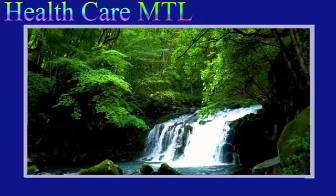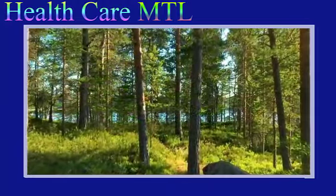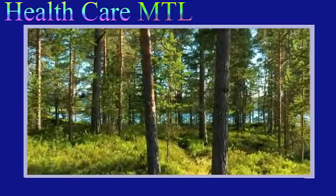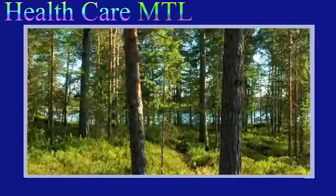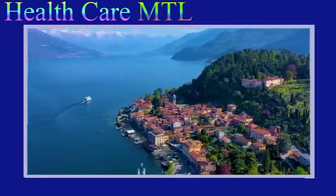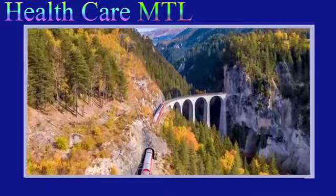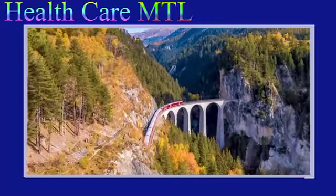NAD+, short for nicotinamide adenine dinucleotide, is a molecule that plays a vital role in keeping you alive, energized, and resilient against aging. It's the spark plug behind every energy-producing reaction in your cells. Without it, your body simply cannot function. So why is NAD+ so important for aging? As we get older, our NAD+ levels drop dramatically. According to a 2018 paper in Cell Metabolism, NAD+ levels decline by as much as 50% between ages 40 and 60. This drop is linked to fatigue, reduced cognitive clarity, slower metabolism, and impaired DNA repair. In other words, when your NAD+ runs low, so does your vitality.